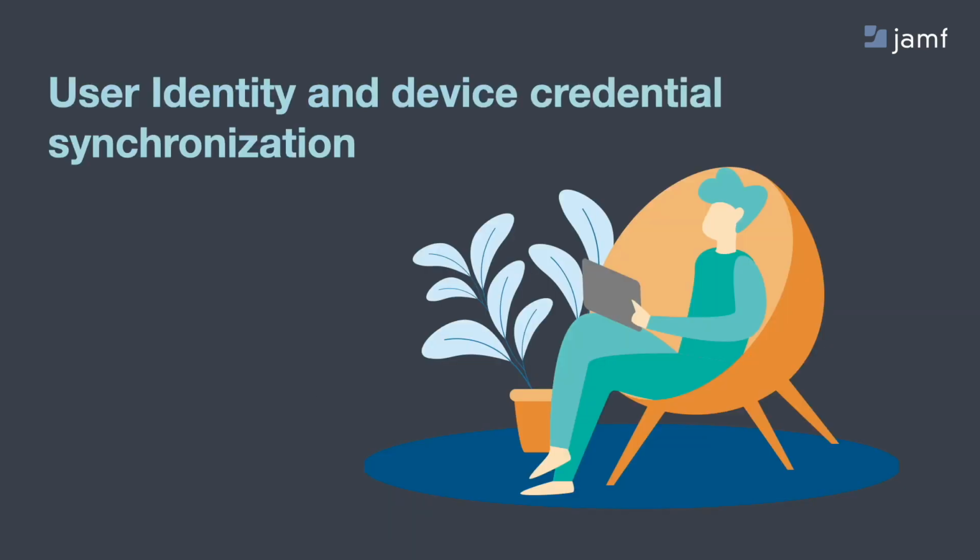Lastly, let's talk about user identity and device credential synchronization. Jamf Connect empowers employees to keep their corporate identity, or their cloud-based identity, in sync with their local Mac account password at all times. This means employees can access everything they need without having to input a password multiple times. In fact, Gartner reports that 40% of all help desk calls are for password resets. Jamf Connect eliminates these requests, saving IT a substantial amount of time and ensuring employees are not unproductive while the issue gets resolved.